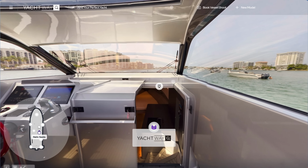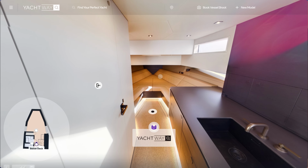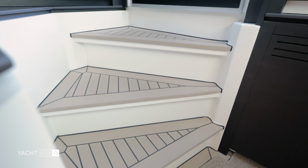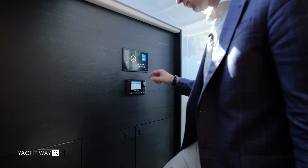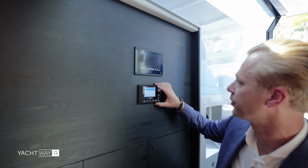Alrighty, taking the steps down now below deck. First off, once you come down, you have three large steps, so nicely supporting your way down. Once you get downstairs, on your right hand side is where you have your small Garmin display. So if you want to control your lights from here, you can do that. You can turn your Seakeeper on, off.